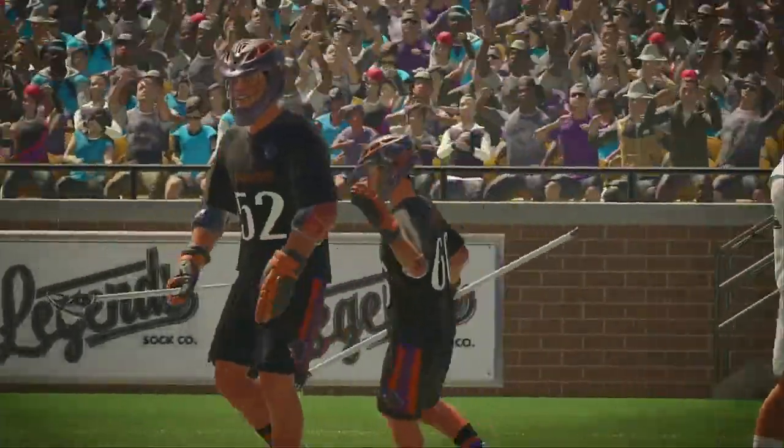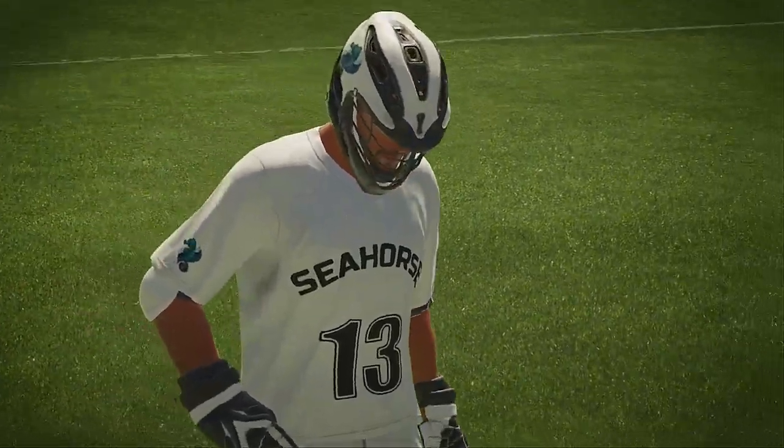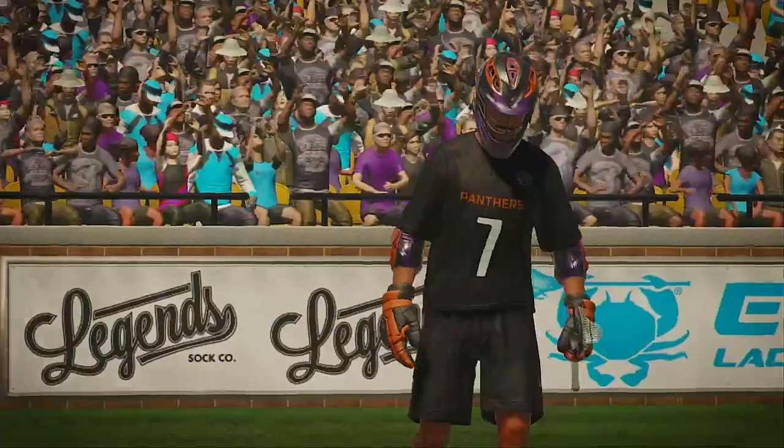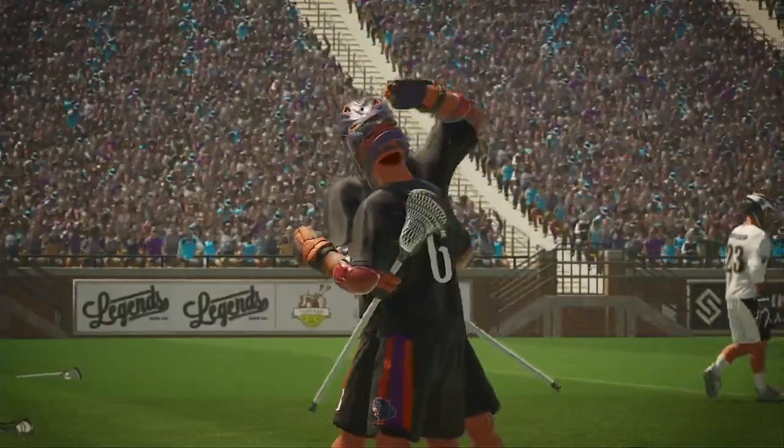Final whistle, and the home team have cruised home to win. They've been unstoppable here today. The away team just haven't looked competitive. 12-7, the final score. The home team take the win.